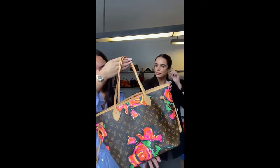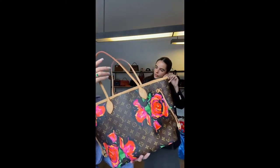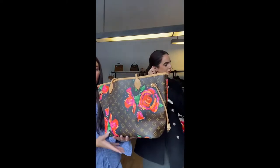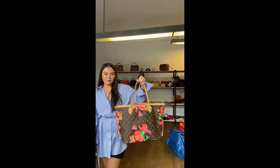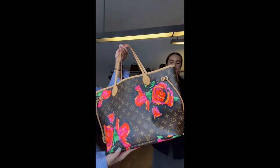Exactly. And this one's honestly like a 9 out of 10 condition, and it's available for £2,700, which is $3,115. The icon will be up where you can see more images and details. But honestly, if you're a collector or if you just love Neverfulls in general and want something a little bit different, this is perfect for you. I love this piece, honestly.